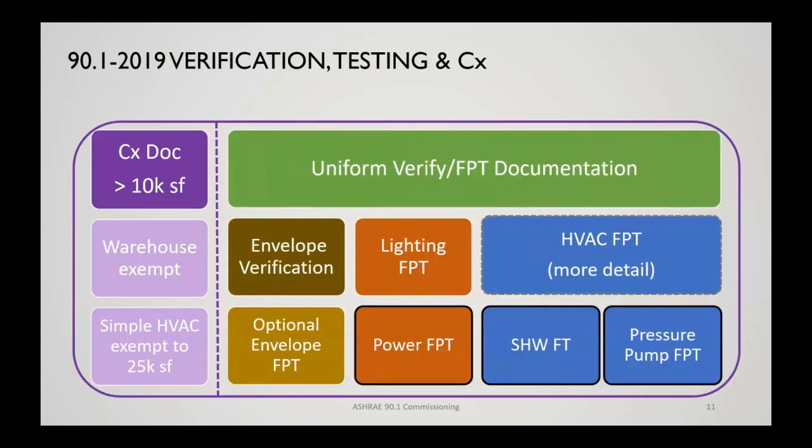As we move forward into 2019, what we've done is pull together a uniform set of documentation requirements so that everything falls under the same umbrella. We put that up in Chapter 4, so remember to look to Chapter 4 to see where the actual commissioning and verification testing outline is. We added some functional testing for power, service, water, heat, and pressure pumping and some of the other areas. And then we did set up some structure of when do we require testing pretty much in all cases, and then when we add the additional steps of commissioning, and we'll get to that in a minute.